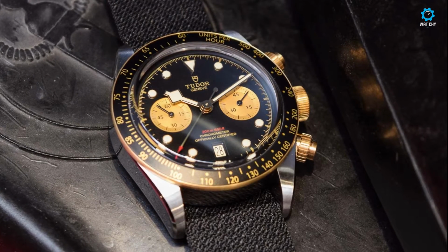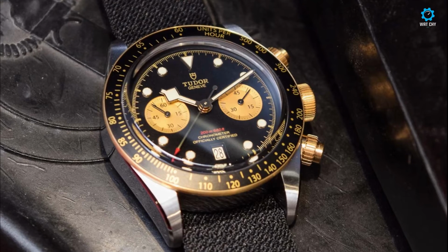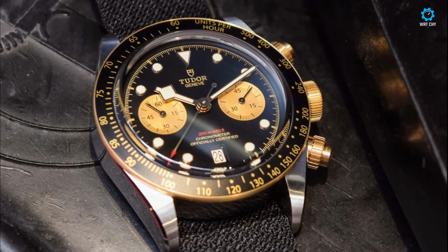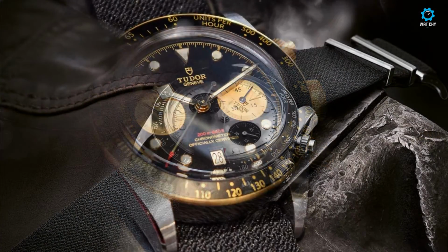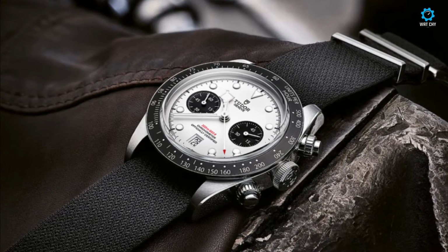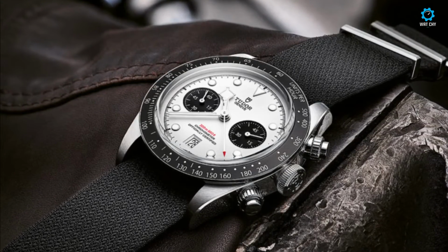There are 2 and 4 o'clock pushers in addition to the crown, and the watch has a 200-meter water resistance. It's equipped with a 316L stainless steel bracelet with a satin finish and a safety release catch. The Black Bay Chrono runs on a Tudor MT5813 COSC certified automatic movement with a 70-hour power reserve.